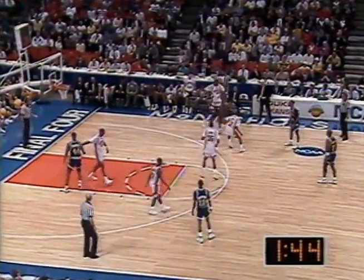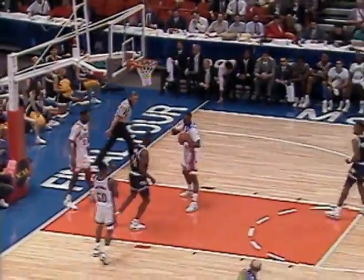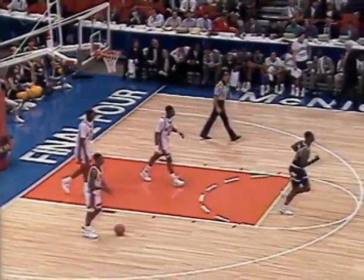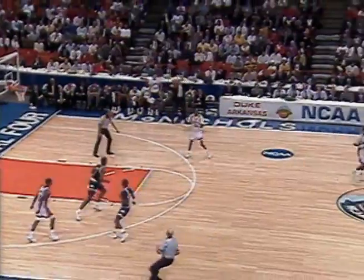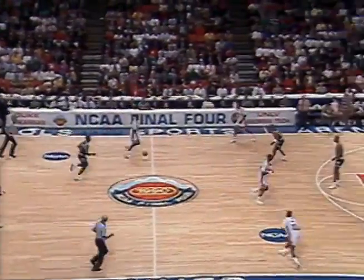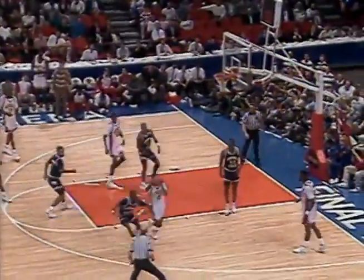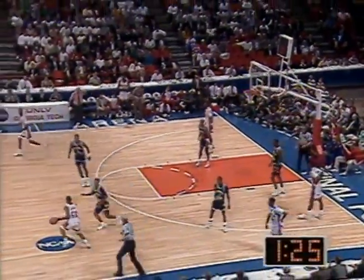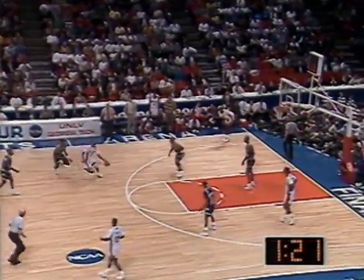Ogman watching. Scott puts it down on him, gets on the inside, and misses the runner. Scurry with the rebound. So Ogman overplaying him, and Scott put the dribble to him. Now inside of a minute and a half left in regulation. 6-point game. Just two Scott threes. But first they've got to get the ball back from the Rebs.